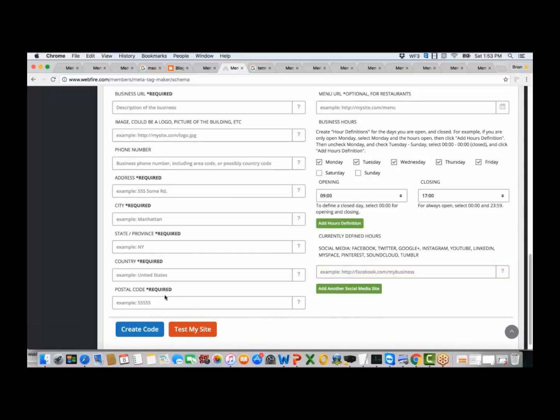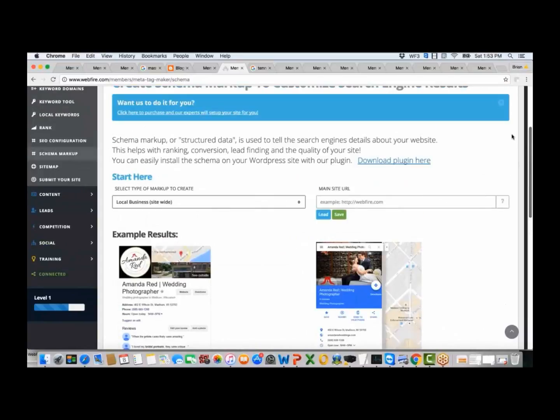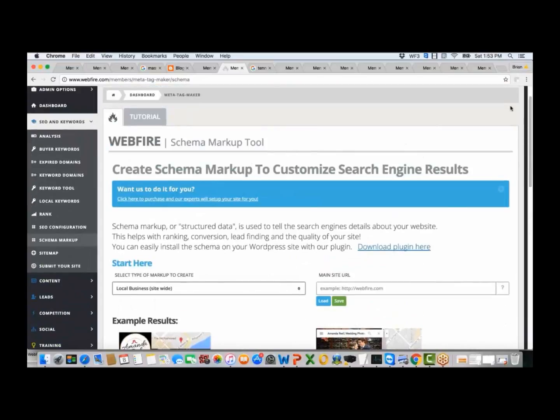Then you just click create code, and you just paste it on your site. And we walk you through how to easily do that. It takes literally seconds, guys. Then you can test to make sure that it's there and working on your site, and done. Now, what do you think? I mean, not only is there value in this for you, but what do you think this is worth to a prospect or a client out there?